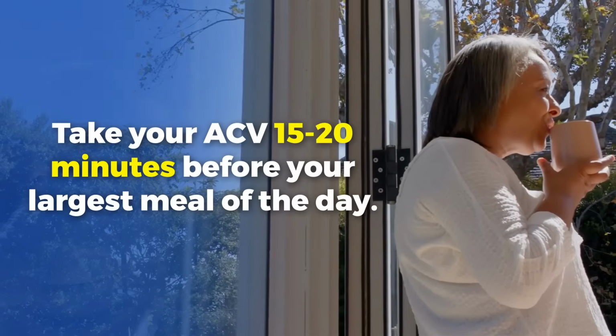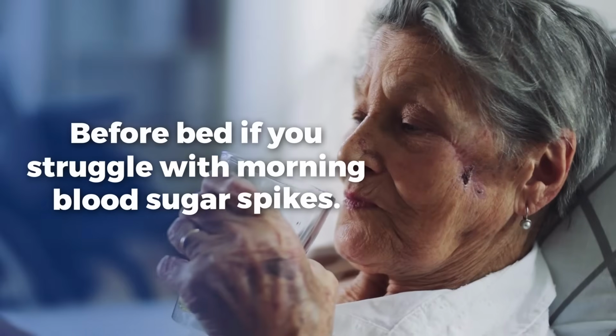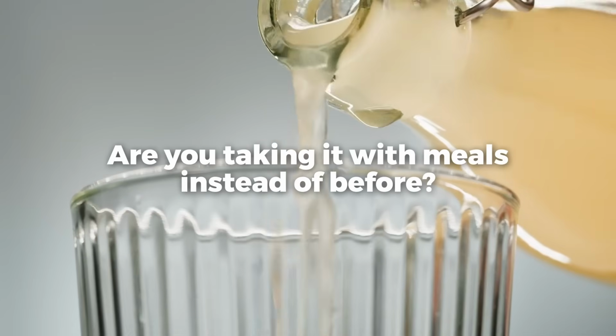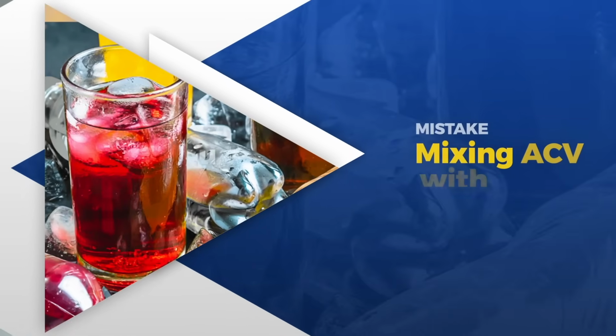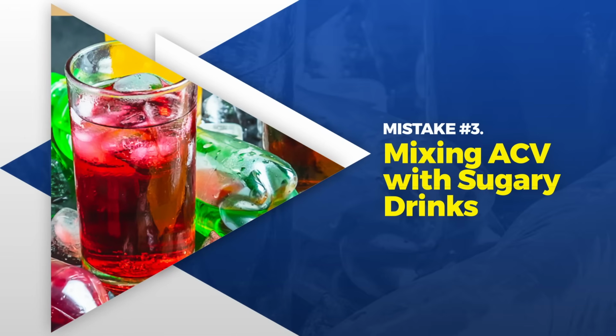Take your ACV 15 to 20 minutes before your largest meal of the day, or before bed if you struggle with morning blood sugar spikes. Are you taking it with meals instead of before? Mistake number 3 reveals a mixing error that completely cancels out the heart benefits.